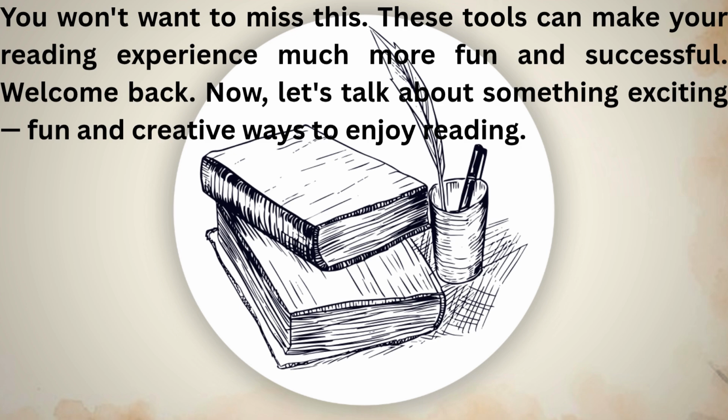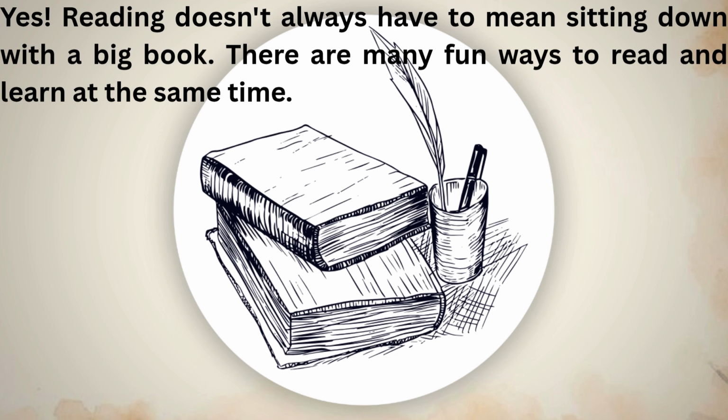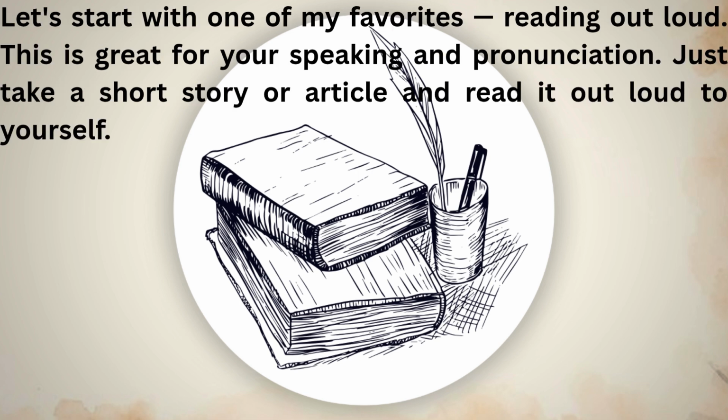Welcome back. Now, let's talk about something exciting. Fun and creative ways to enjoy reading. Yes. Reading doesn't always have to mean sitting down with a big book. There are many fun ways to read and learn at the same time. Let's start with one of my favorites.